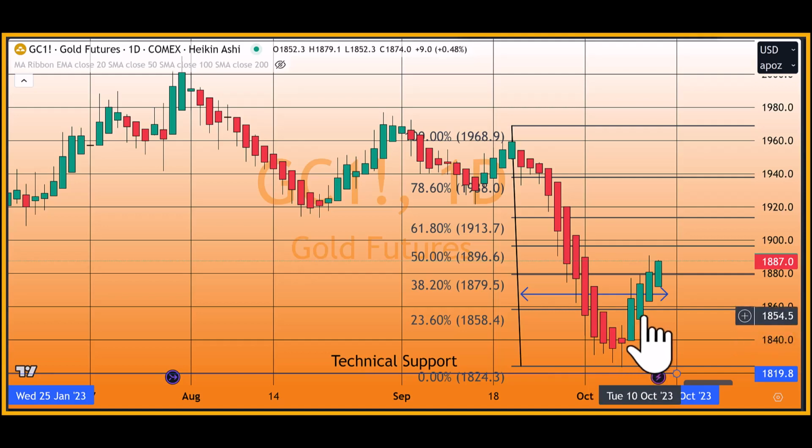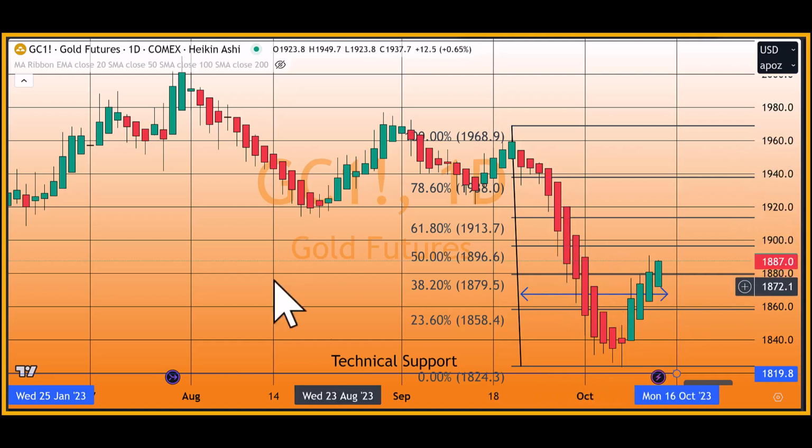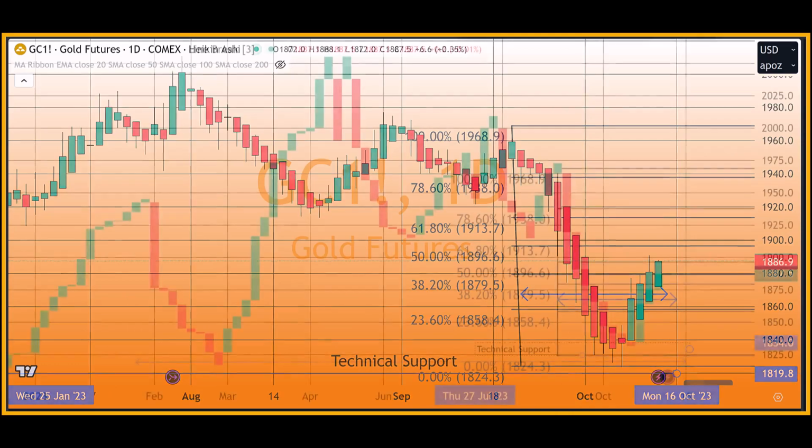The larger the body size, as long as the lower wicks are gone on a rally and the upper wicks are absent on a correction, the larger the body size, the stronger the trend.